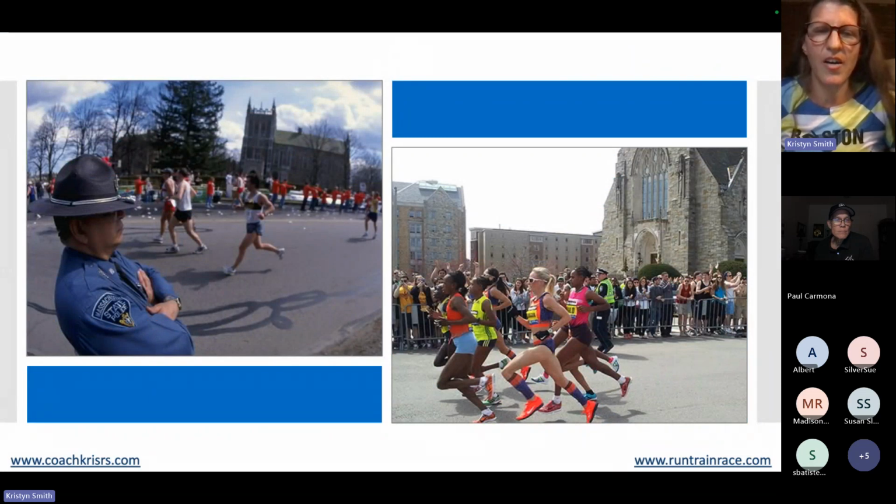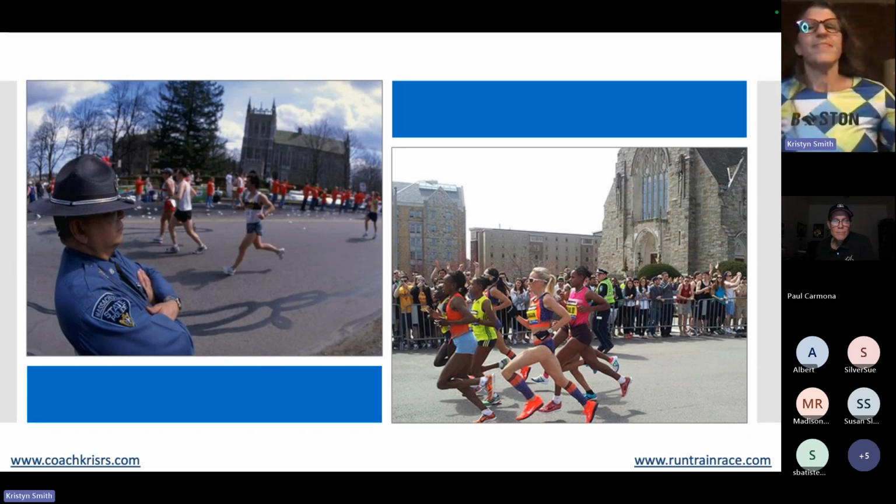Here are some pictures of coming off the back of Heartbreak Hill. As I mentioned, there's this huge downhill, right? So you have this picture here on the right, the ladies, the pros with their wonderful form charging down the hill. You can see they are really taking full advantage of the downhill here. This is how I recommend you go down the backside of Heartbreak Hill. And then you have this other picture on the left for some regular old folks, much like me and you, who are not having the best form at this point in the course.